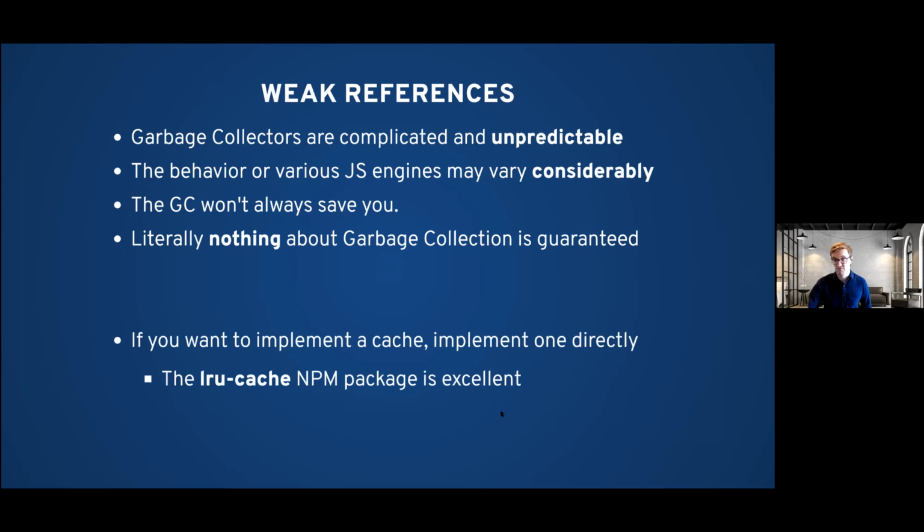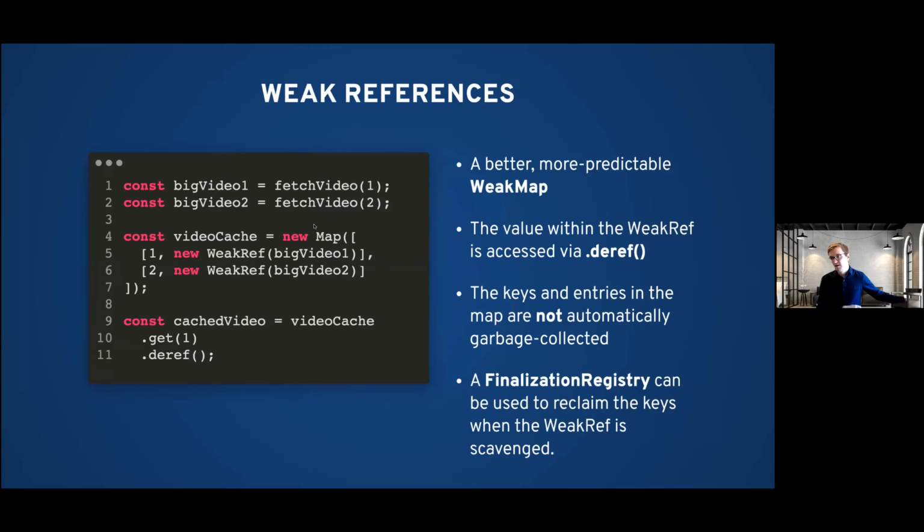So basically, weak references allow you to build what is effectively a better weak map where the values are the things that are being garbage collected. So for instance, if I have some browser code that's capturing video or fetching video and saving it into memory, those are obviously going to be very large objects that take up tons of memory. I might want to build a map where I'm just like, hey, let's keep these around just in case we need them. But also, we don't care if the garbage collector decides to kick them out and they're gone forever. So here we would just build a map that looks a lot like a normal map, except our values are weak references. And from there, I can get video 1 or get video 2 if they're still there.